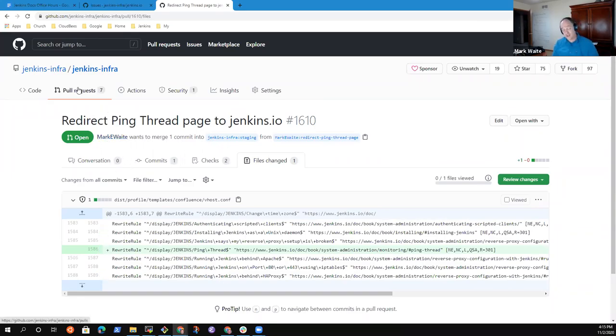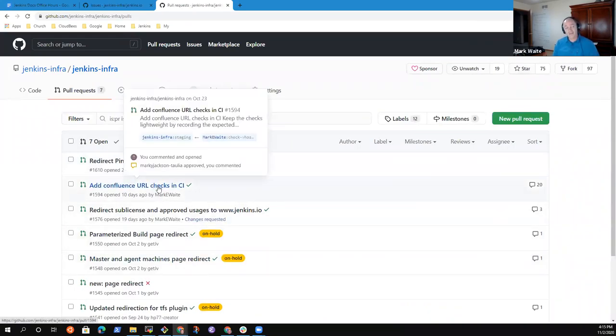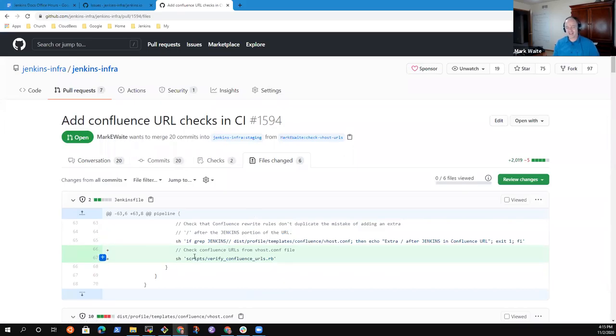Now, in addition, during the Hacktoberfest period, I'm actually kind of proud of this one. Gavin Mogan and I created an automated test script that checks that vhost.conf file for correct contents for a number of mistakes that we've been making in the past. So we now have basically a set of automated tests that check that our file is consistent.